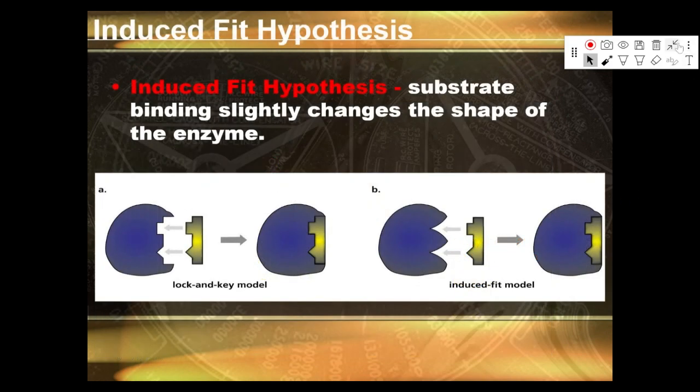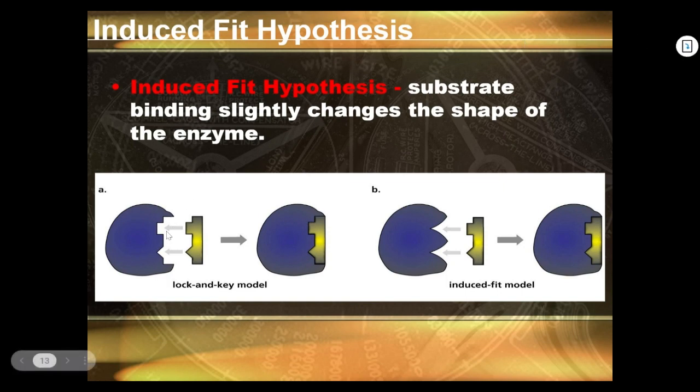Here, let me close this down a little bit. And then there's the induced fit hypothesis. This hypothesis says that the substrate binding slightly changes the shape of the enzyme, right? So that it's not exactly like here, like the lock and key. Look how exact this is right here. The active site is designed exactly, or shaped exactly, like the substrate. So when it goes in, it fits just perfectly in there.